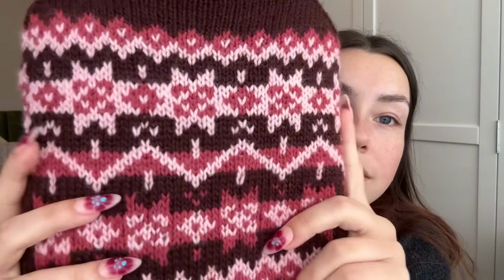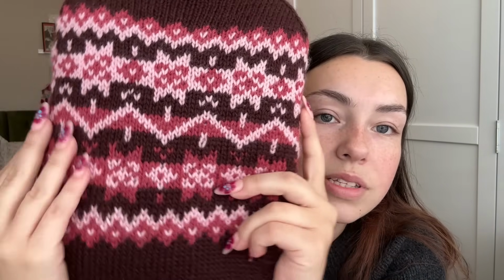So this is my Maxine Hot Water Bottle cover by Laura Penrose. So I'll show you from here. You can obviously see the main colour is this brown, and then the two contrast colours are a light pink and this kind of dark reddy pink. I will hold this up a little bit closer.